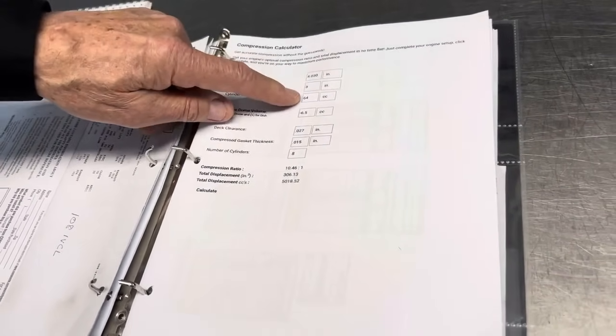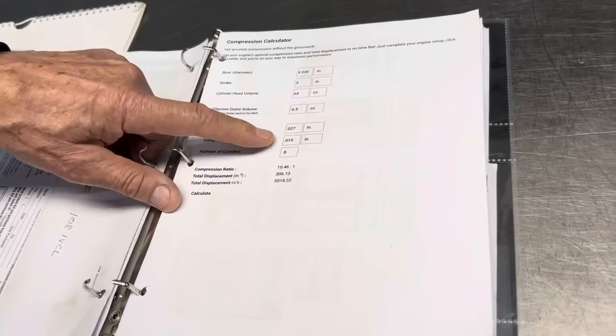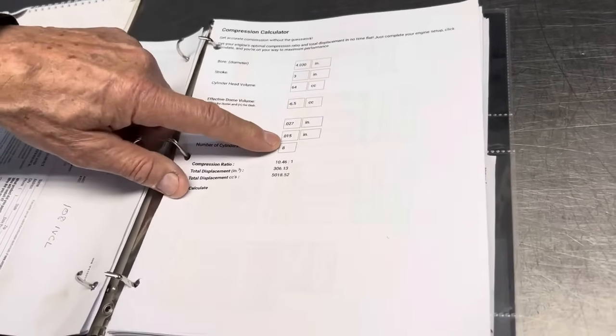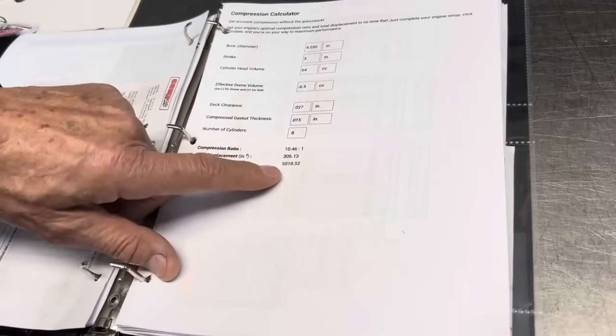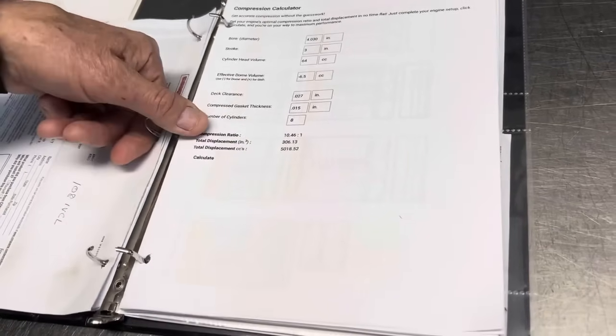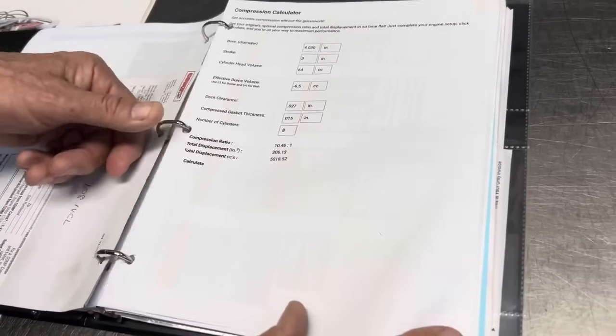Bore, stroke, combustion chamber volume. The pistons are minus 6.5. They're dome pistons. 27 thou deck height, 15 thou head gasket thickness, 10.46 to 1 compression ratio. So this engine will run fine on pump gas with that.